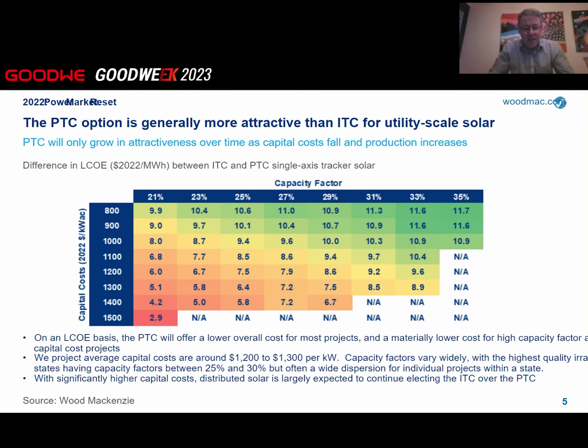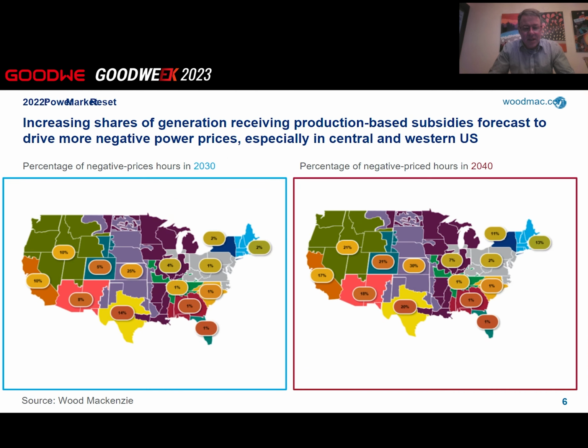Because we're adding so much storage and wind over the course of the next decade, and a lot of this solar and wind is going to have production tax credits, we are forecasting that wholesale power markets, even with the utility scale storage additions that are happening, are going to have a lot of negative price hours. By 2030, we're projecting that 10% of the hours in California will be negative priced hours, meaning that an owner of a storage asset, if their rates were somehow connected to wholesale power prices, would be getting paid to consume power from the grid. In places like Texas, 14% of the hours are negative. And this is already taking into account the amount of storage that we're forecasting is going to get added to the grid.